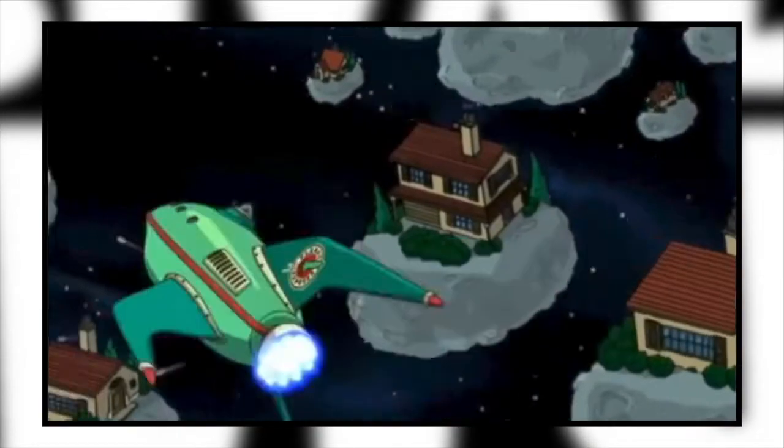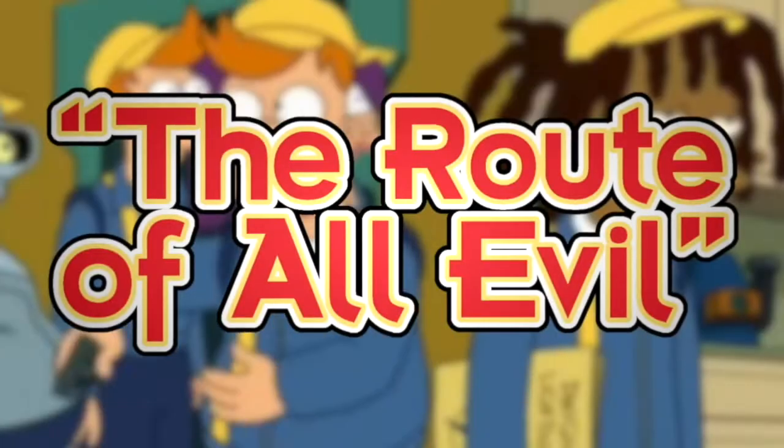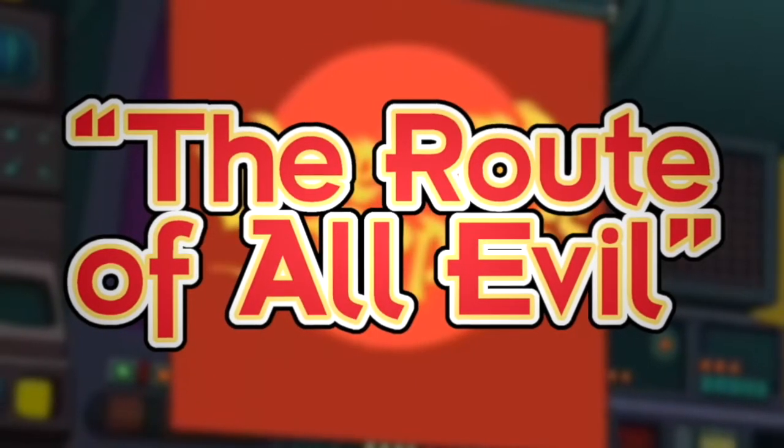Naval Craters is a housing suburb made up of asteroids, located close to Earth. It was first seen in the episode The Route of All Evil, in which Planet Express is taken over by children.